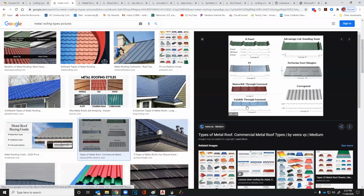Probably the cheapest is the corrugated or the 5V. The 5V is what we used to think about putting on a barn. And then we've talked about the master rib, and the corrugated is actually what I used for my tiny house. It was $10 a sheet at Lowe's at the time, and that was last year. God knows what it is nowadays. It's just unbelievable.